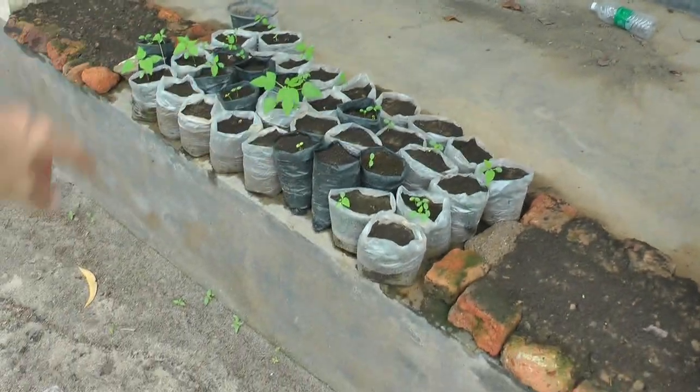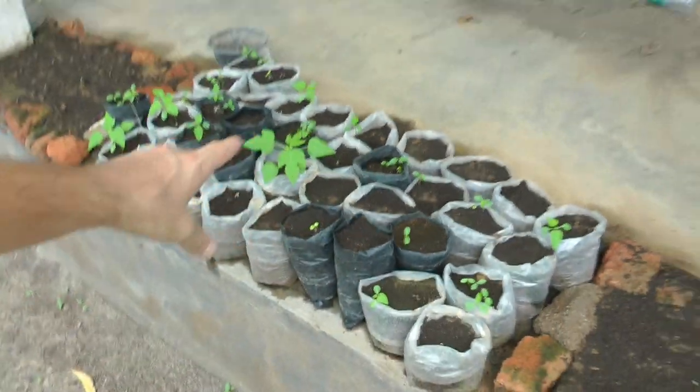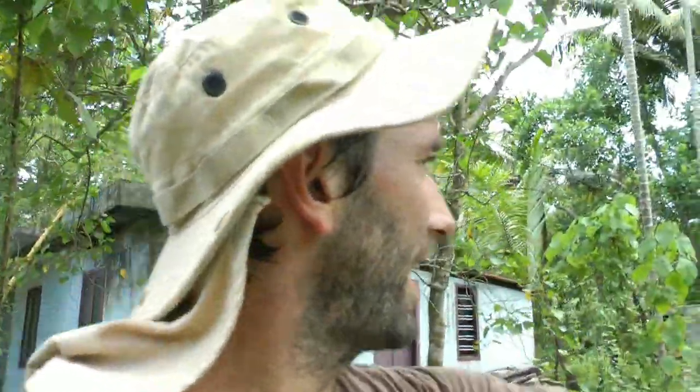Some more papaya as well. I'm planning to grow some actual melon as well, watermelon. So that's going to be today's job, is trying to sow that and stick it in the ground as well. Right, I hope you enjoyed that update. As I continue, all this area will eventually become a seed-saving garden.